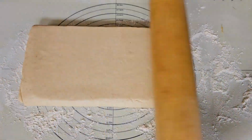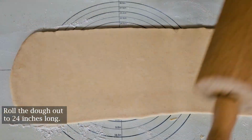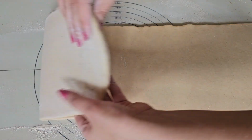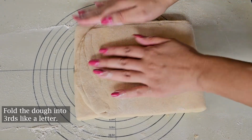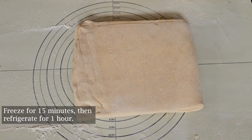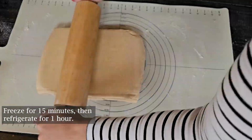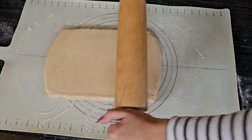After refrigerating, roll the dough out to measure 24 inches long, then fold it into thirds like a letter. To do this, bring one side of the dough over, then overlap the other side over the top of that. Gently press down so the layers adhere, then wrap in plastic wrap and freeze for 15 minutes, then refrigerate for 1 hour.